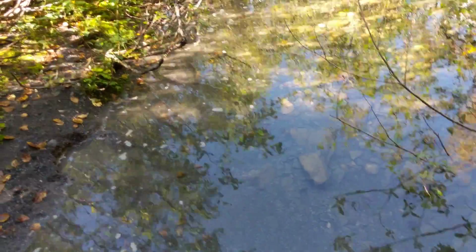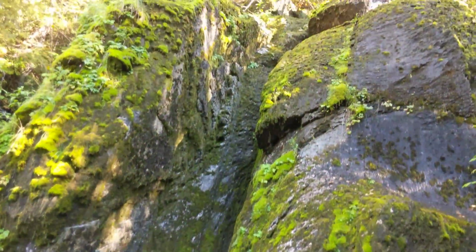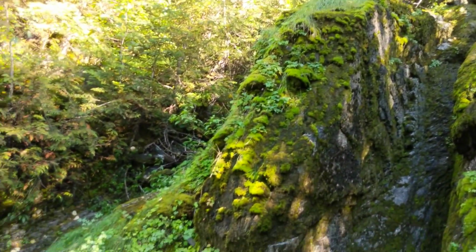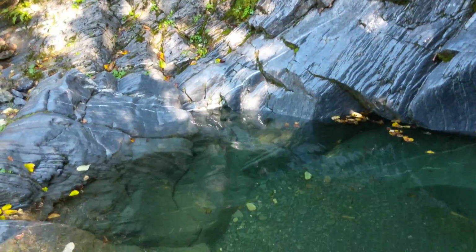I just wish this camera could show how deep this water is. Okay, I don't think it's over my head, but it's probably up to my shoulders. It is so deep. Right here, it just drops right off. Pretty cool. If only this were a hot spring.